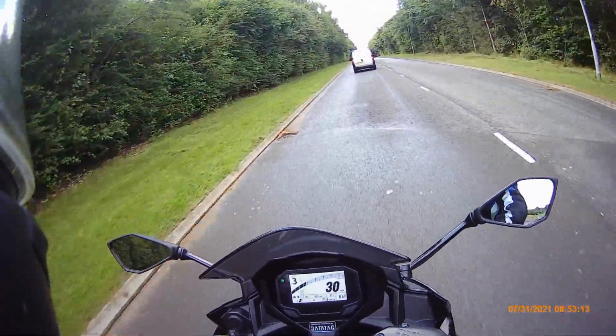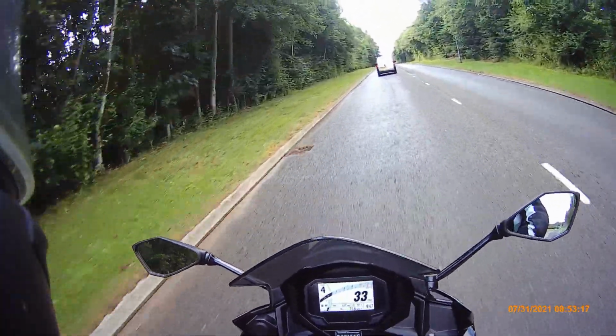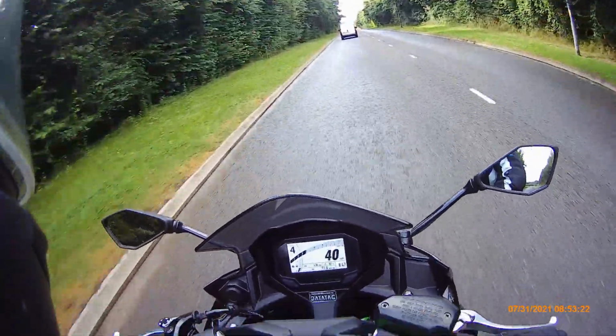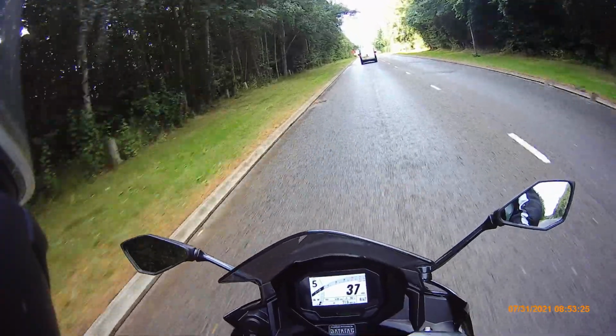So we're going into a 40 speed limit. I'm actually going to talk through the speed limit signs, all of that, because some of these are key to what they're looking for.